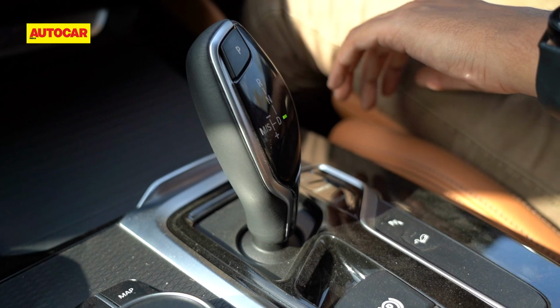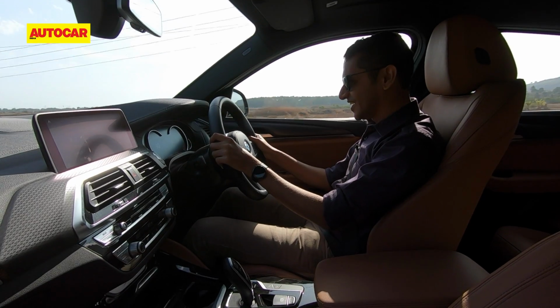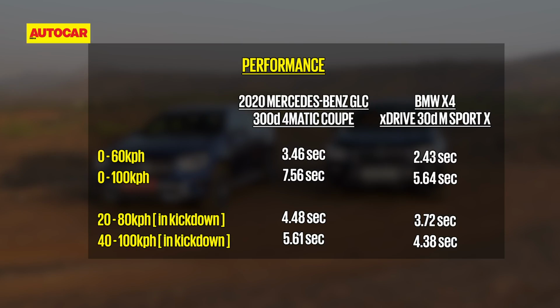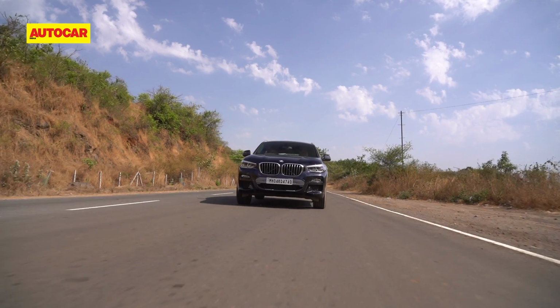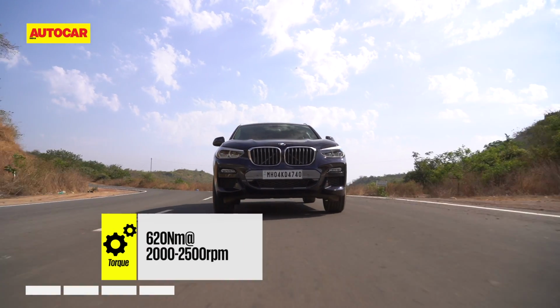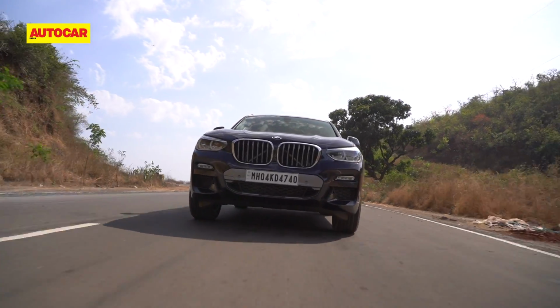Press down on the sport button, tap the gear lever to the left, and in our performance test, the X4 did 0 to 100 kph in an almost sports car-like 5.64 seconds, which is almost 2 seconds quicker than the Merc, and the differences were similar in kickdown or overtaking acceleration. BMW's 3-litre straight-six turbo diesel whacks out 265 horsepower and 620 Newton meters, but the driving experience goes beyond the numbers.